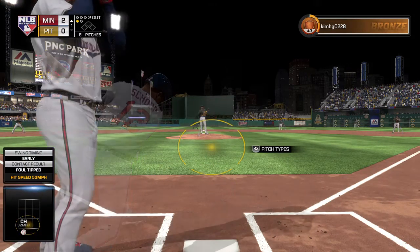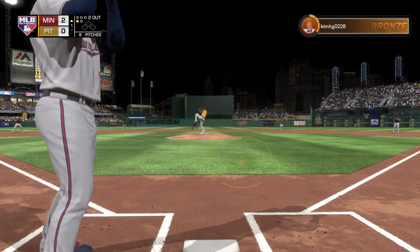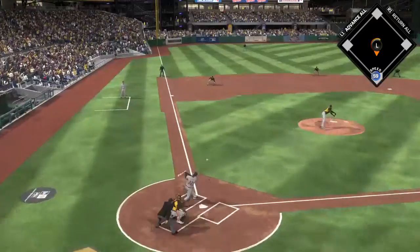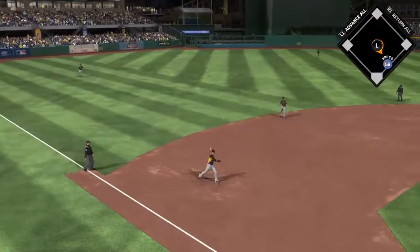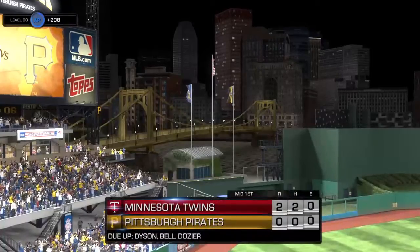And this one's tapped foul at home plate. Into the windup. Here comes the 0-1. This one's down to third. Scooped up on the backhand. Throw to first in plenty of time, and the side is retired.